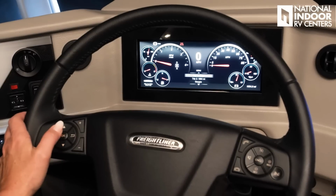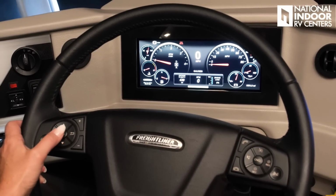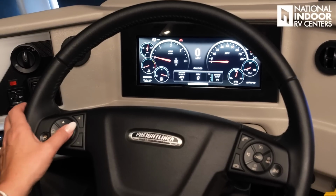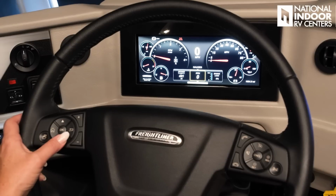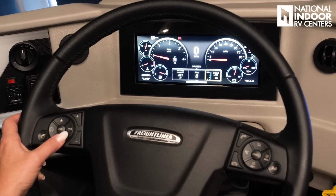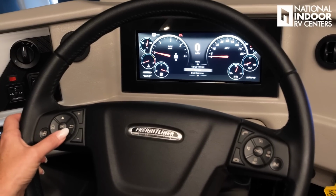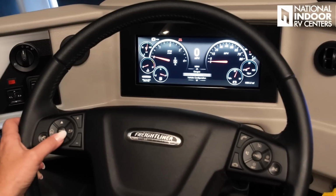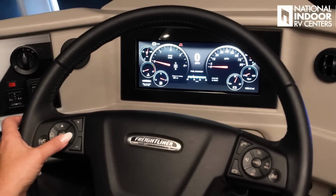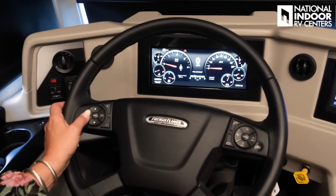So then we can hit the back button, go to trip 2, go to gauges. This is where we can scroll through different gauges that we want to have displayed on our screen. So if you want to change them, you can do that there. And that's just a quick pull up of certain gauges. Fuel economy, hit that. It's going to tell us our fuel economy. So we're just below 10 miles per gallon.